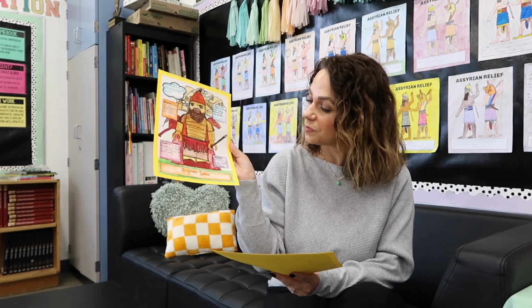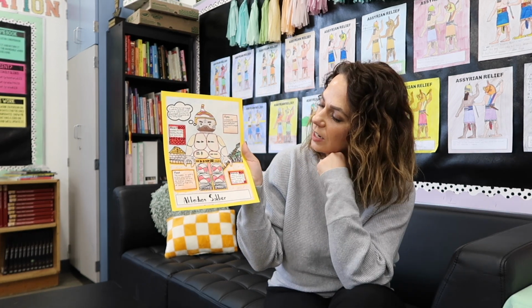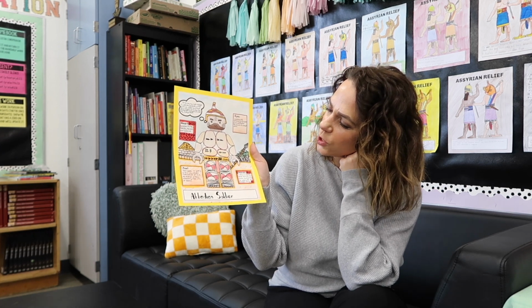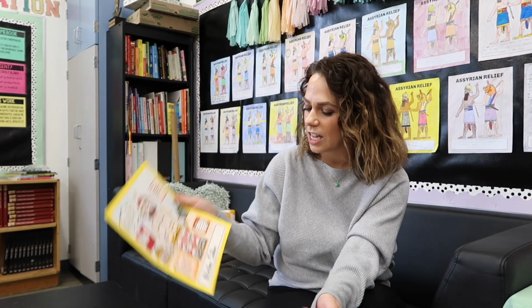My goodness, another Assyrian soldier. They really leave an impression. This one's an Akkadian soldier, and he has cuneiform on his little muscles there. Are those like tattoos? I don't know. Very cool. I like the little ziggurat in the background, some palm trees. So they could do like a Sumerian farmer, or a lot of people this time are doing Phoenician merchant, or like a Hittite soldier or whatever.